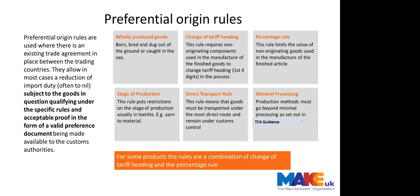Usually it requires that the originating components, which are manufactured into a subsequent different product through a process, change the tariff heading, and that is the first four digits of the commodity code. So providing whatever you're importing, the process you're carrying out changes those first four digits, then you would qualify under the product-specific rule. You have to check the product-specific rule.